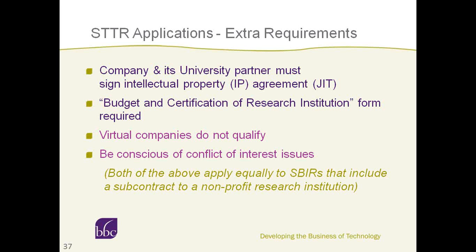So STTRs engender some additional paperwork that needs to be done from a number of the organizations, but a couple of things to note here that I think are worth pointing out to the particular audience I'm speaking to today. I think you've figured out by now that you can't be, quote-unquote, a virtual company. You can't have no facilities, you can't be doing all the work at the university. You must have company-controlled research facilities, and somebody has to be working in those facilities.